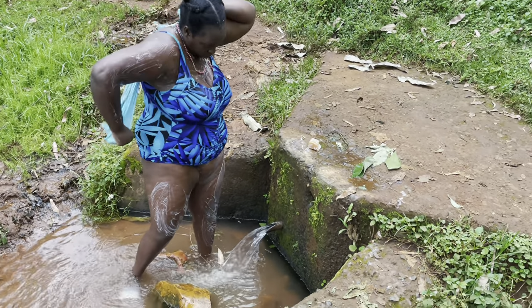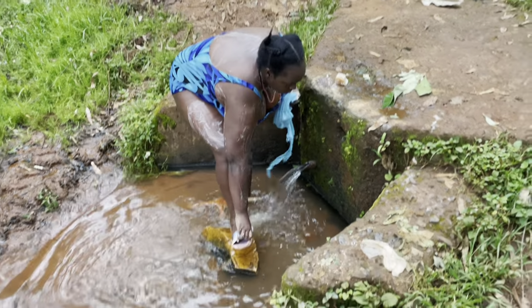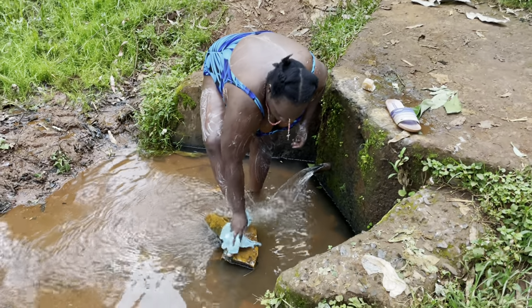You can use gunia also, but trust me, find a mosquito net that is not in use and cut it into small pieces and use it.